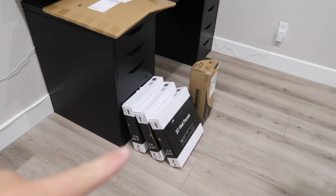We are in the next step of Tommy's room. This right here is exactly what we were waiting for. They were supposed to be here with everything else. We were supposed to have everything already and we forgot to click order. So we ordered them as soon as we realized that they were missing.